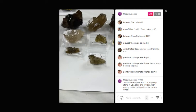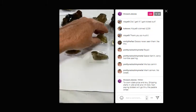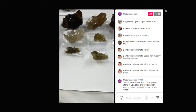All right. So now I've got six extremely large desert glasses that are like, there's not even enough A's to describe how many A's there are in the quality grade on these. So these are not cheap, but they're ridiculous.